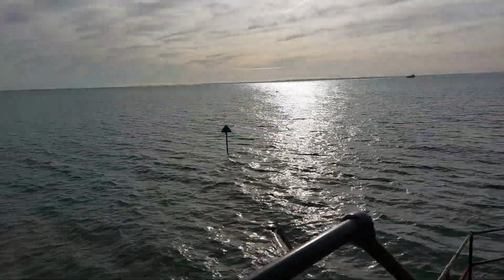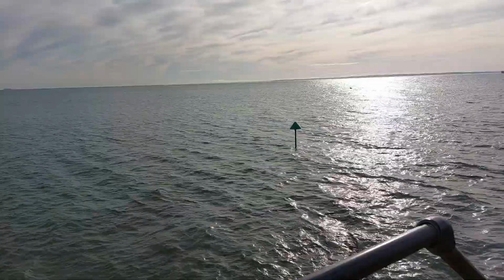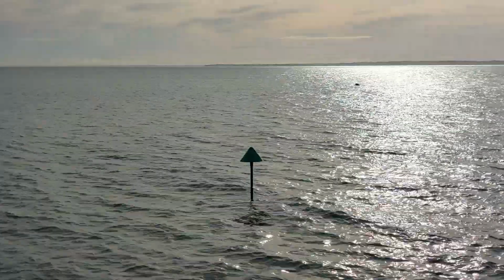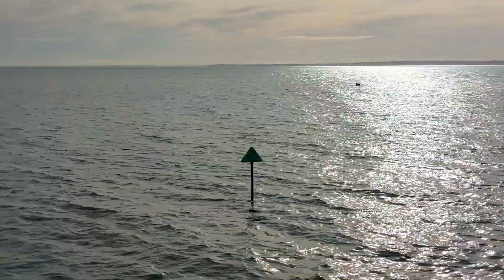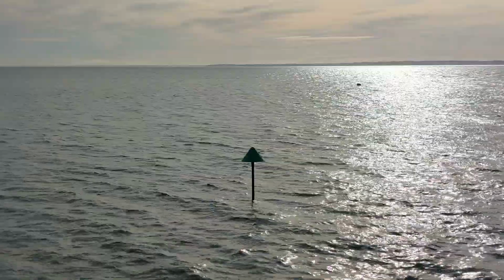Now just look at this fine weather we have. The current temperature is around 10 degrees and we've got a light breeze, and it's a lovely February day.